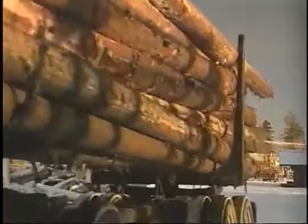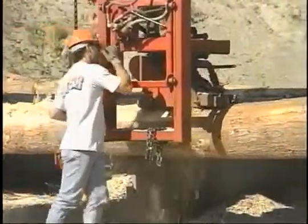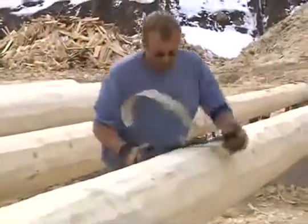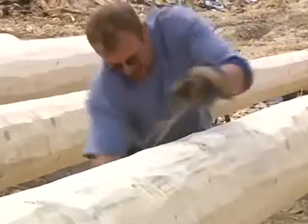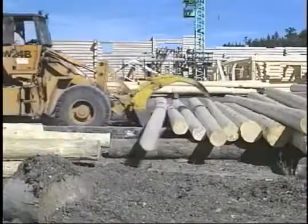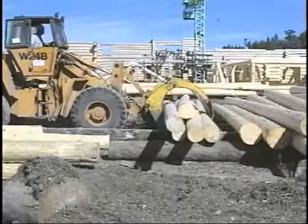Once they're in our yard, the logs go through a planer peeler to remove the outer bark. Experienced hand peelers ensure the smoothest of finishes, and then the logs are sorted by size for various projects. Our logs are air-dried for a period of 4 to 6 months to a desired moisture content of 20% or less.